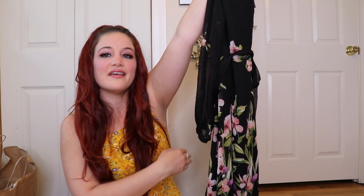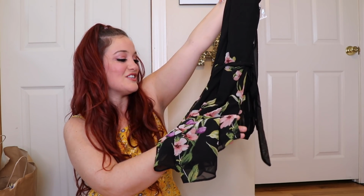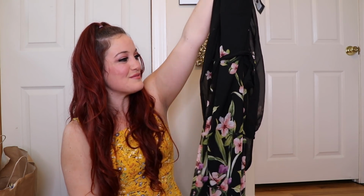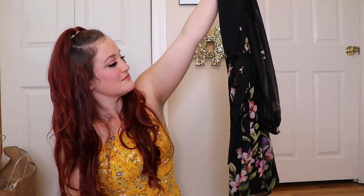A perfect teacher dress. I usually get teacher clothes at like New York and Company. I don't really shop at Express because it's a little expensive for my liking, but at any of those types of stores, this dress would be like $40. It was $18, and I'm going to be again wearing it for a wedding and then wearing it while I'm teaching. Score.